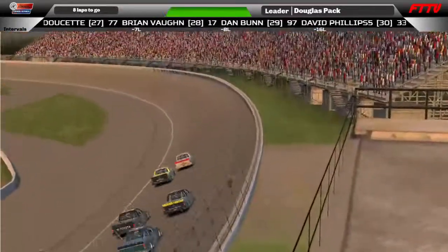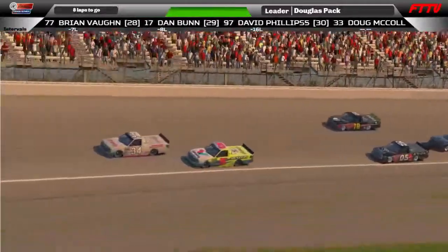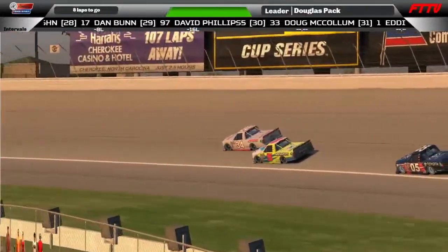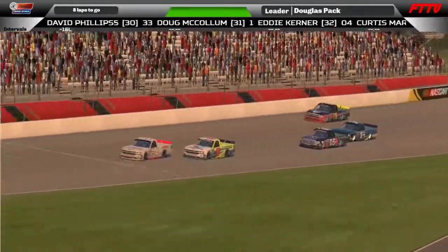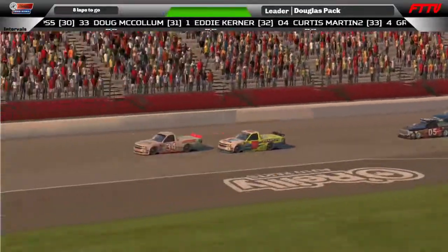And that blocking is going to hurt him as he's going to try and cut back down on that 5 car. J.R. Smith not going to really allow it. I think he's just going to clear him there. Oh, this is going to be a drag race. I don't think he's going to have it. Almost has it cleared. He's clear now.